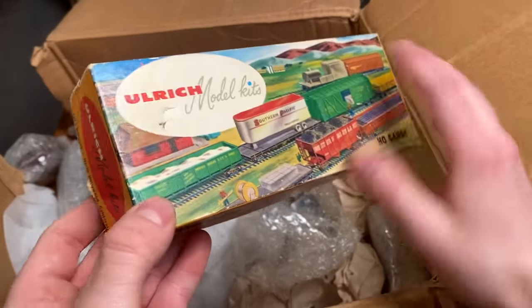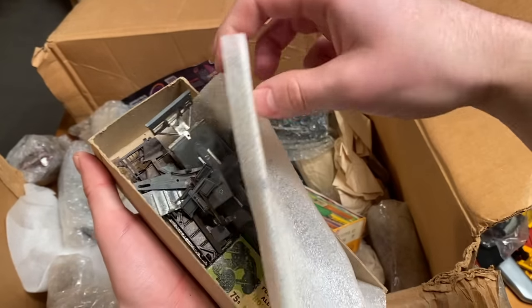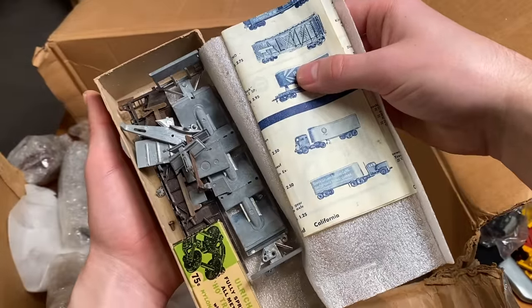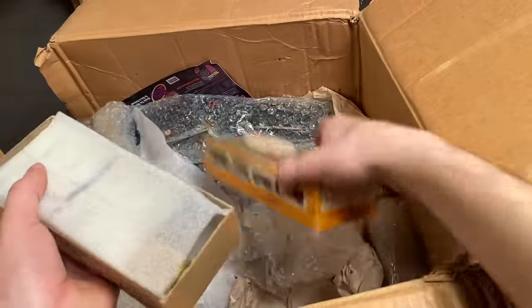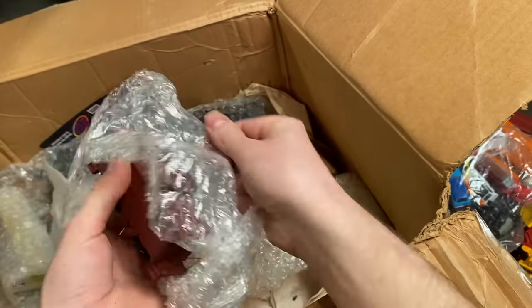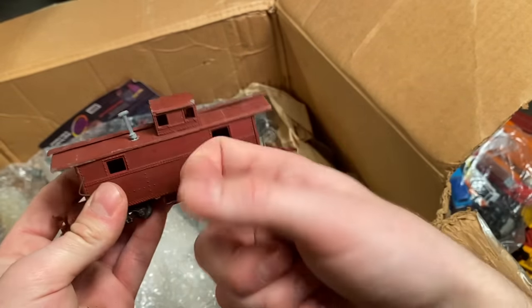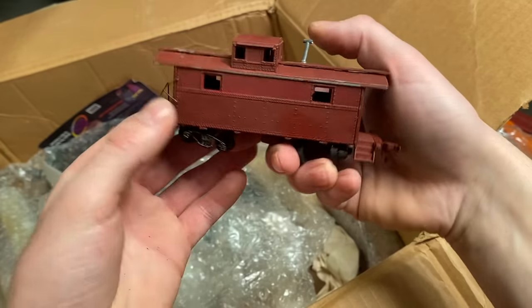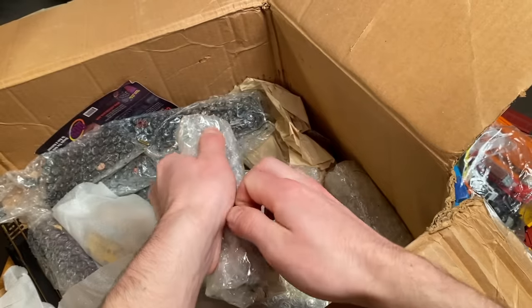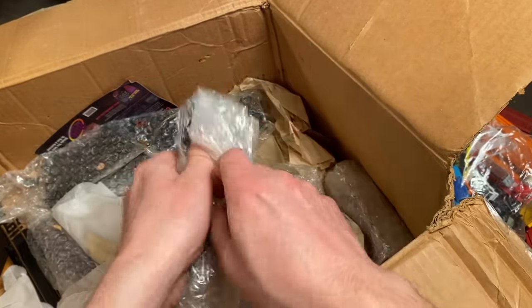Check this out. I love the old packaging. Let's see what's inside here. Looks like a kit for possibly a hopper. That might be a fun project. Appears to be a very simple kind of caboose. However, it's all die cast. Isn't that cool? I'm guessing that this collection had to have been created probably in the late 50s or early 60s, just judging by the era of a lot of the stuff in here.